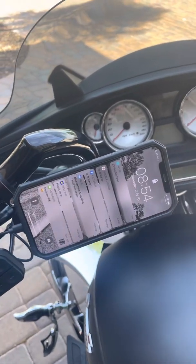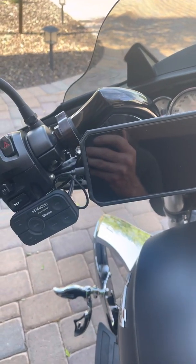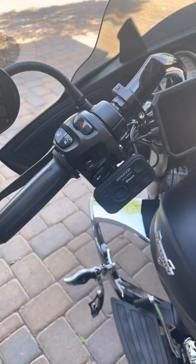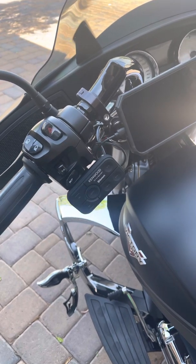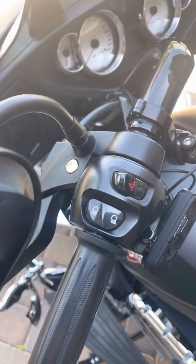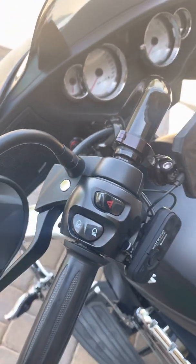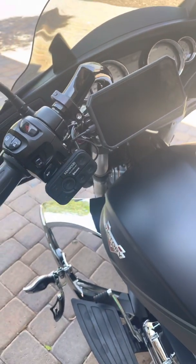That's my phone on the Rokform motorcycle mount. That thing works awesome. Holds the phone super still. Got a wire there, ran down the bars into the charging port. Charges at a fast rate.